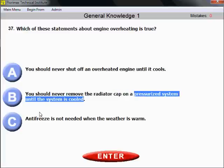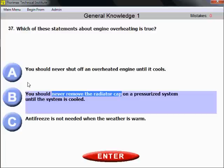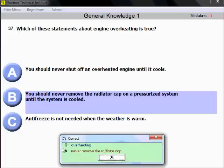Most modern vehicles are equipped with a special coolant container, and in that coolant container you might open the cap. But the radiator cap, never remove the radiator cap on a pressurized system until the system is cooled. Because the engine can get very hot. It could be deadly. Overheating, never remove the radiator cap.